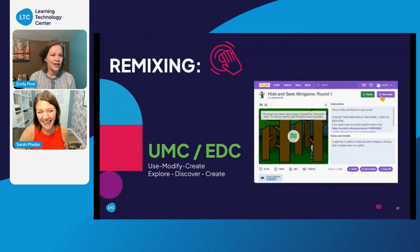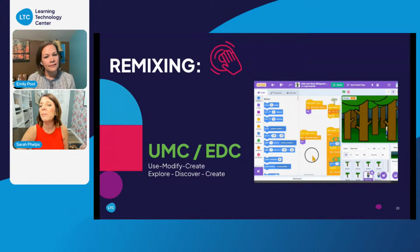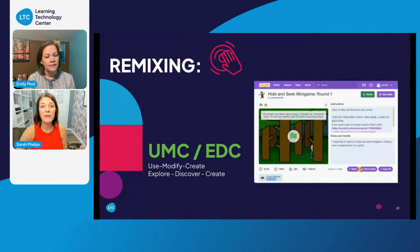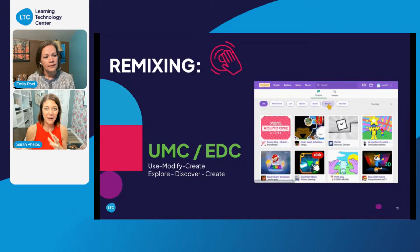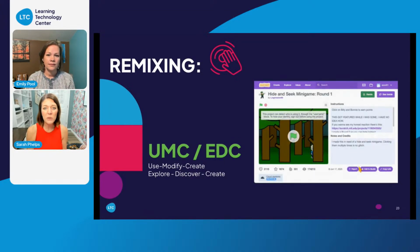No, that's okay. So in a similar vein, this is just a different strategy for remixing. This one actually may be a little bit more familiar because UMC and EDC are more broadly seen throughout STEM in general and science classes as well. It's a similar concept to PRIM in the sense that we take something that's existing, right? Again, we're not starting from scratch. So we take a program that exists and we use it.